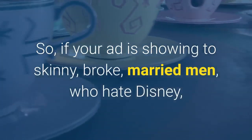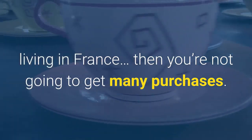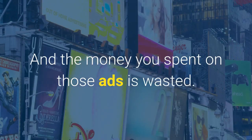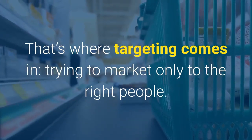So, if your ad is showing to skinny, broke, married men, who hate Disney, living in France, then you're not going to get many purchases. And the money you spent on those ads is wasted. That's where targeting comes in, trying to market only to the right people.